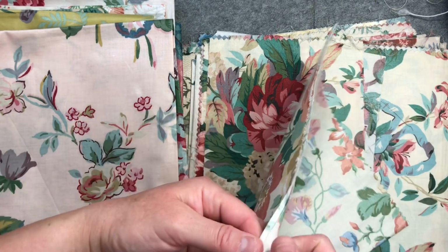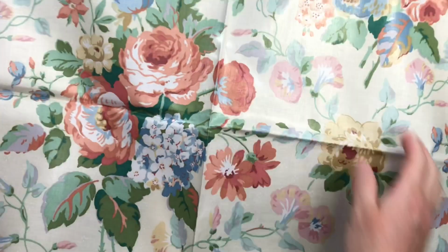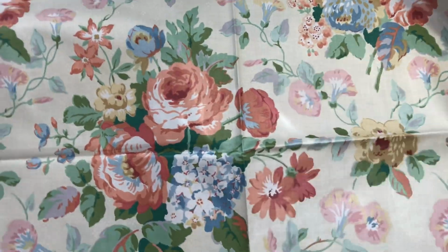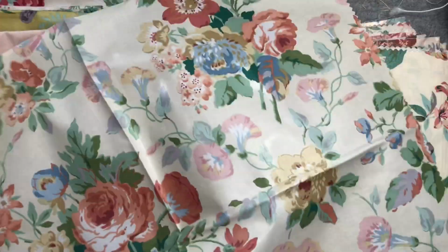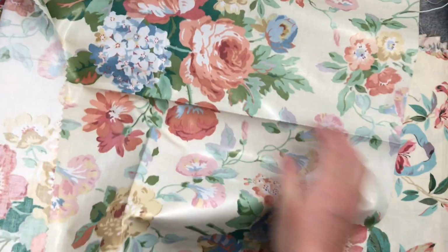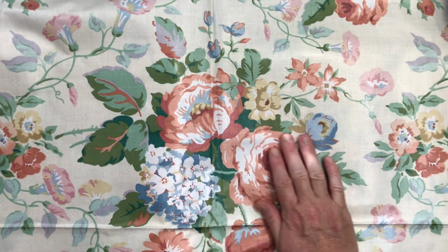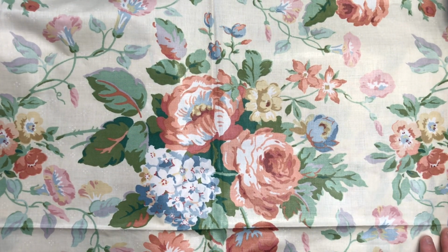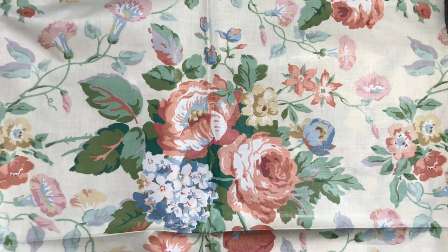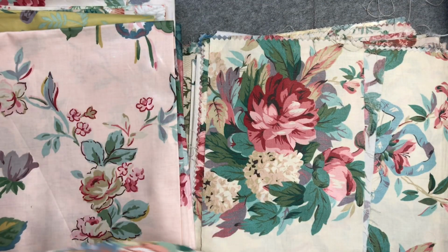Some nice apricot tones in this one. Apricots and blues. It must be meant to go up this way, I think. That would be the way. Just lovely. You can have so much fun with a bit of thread painting or highlighting of that.